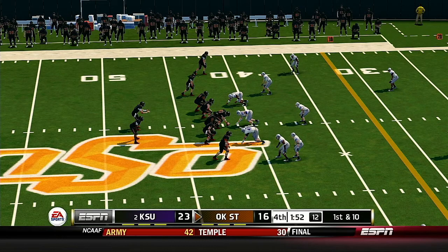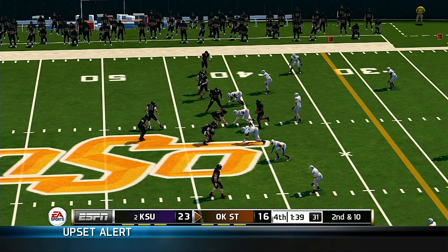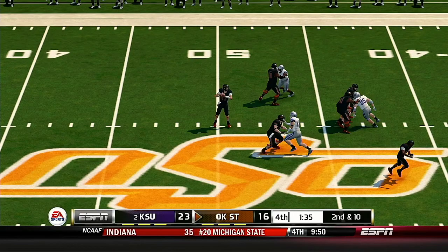Takes a handoff, tackled for a loss. No gain on the play. That makes it second and ten. He's taken down at the 36.